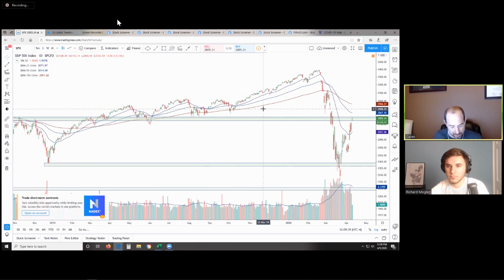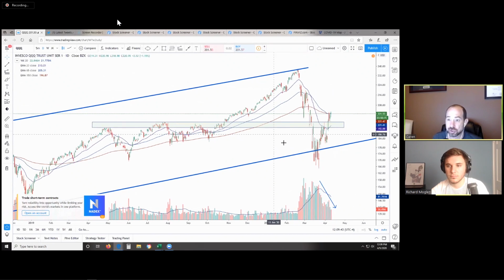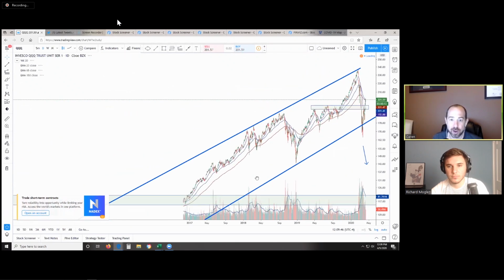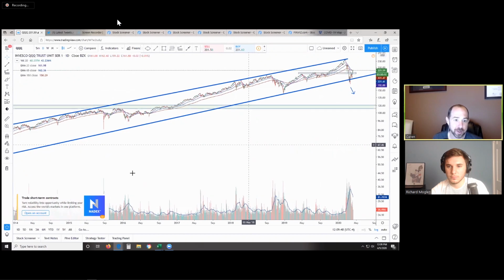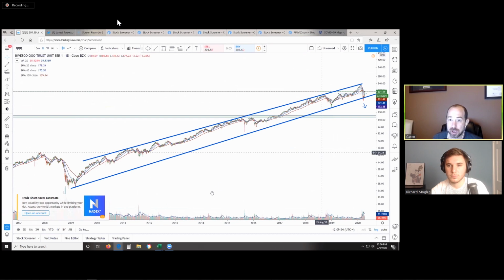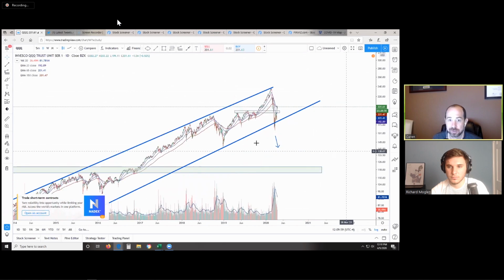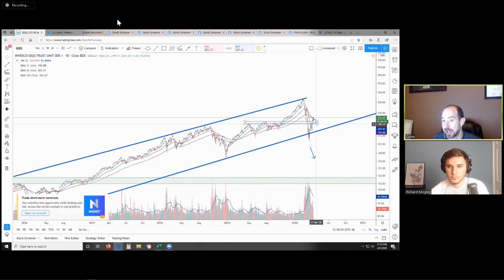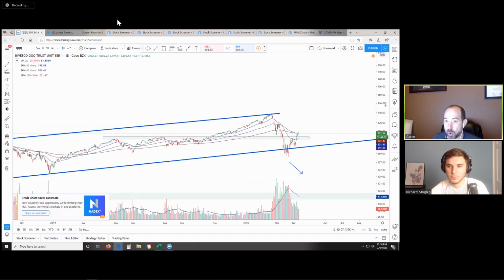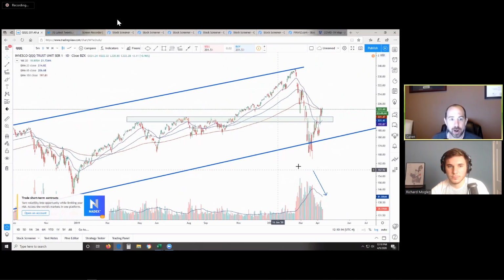So that's the SPX. The Qs look a lot better, right? This trend, and I've been talking about this trend for a while, has been in place since the 2009 lows, and we're still in it, right? This little bump right there is not a big deal. We came right back in there. So that's a huge positive for the market. And now we're above those averages I was worried about with the SPX declining. So that's kind of what I'm seeing in those two.